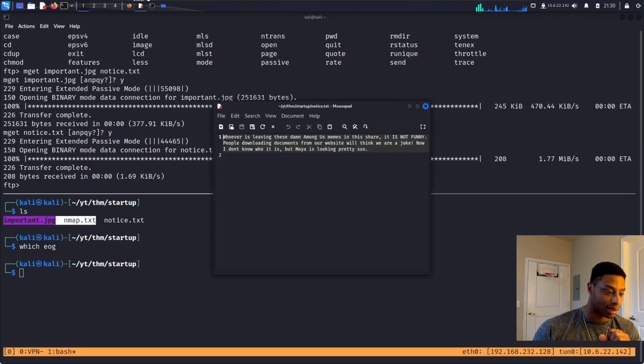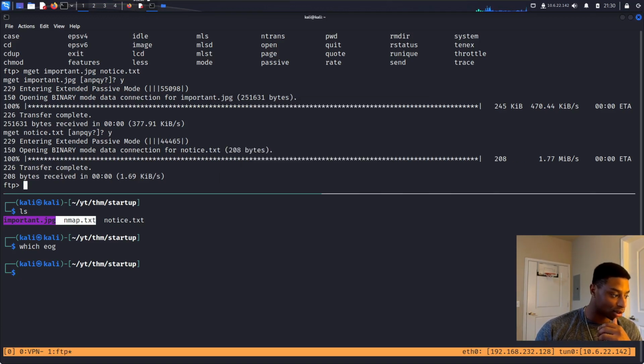What's this notice.txt? "Whoever is leaving these dang Among Us memes in the share, it is not funny. People downloading documents from our website will think we are a joke. Now, I don't know who it is, but Maya is looking pretty sus." Interesting. So this might not look like much, but we have Maya, so we have a username, right? Perhaps we can use this with some type of password spraying attack later on.